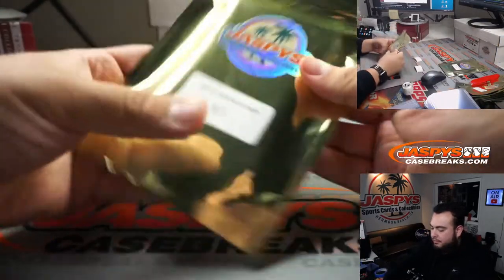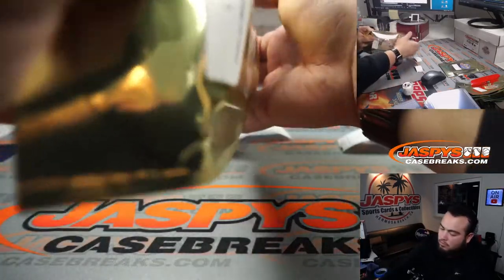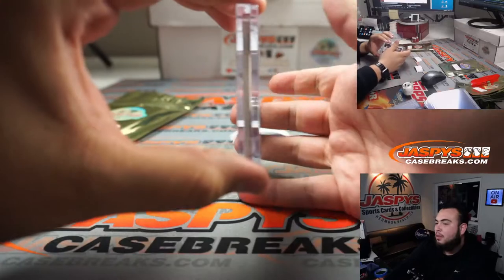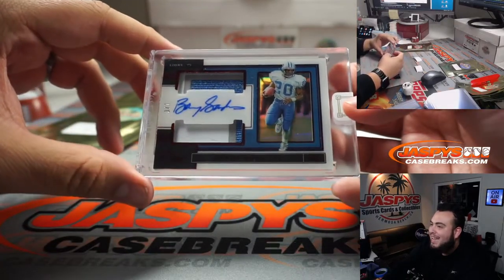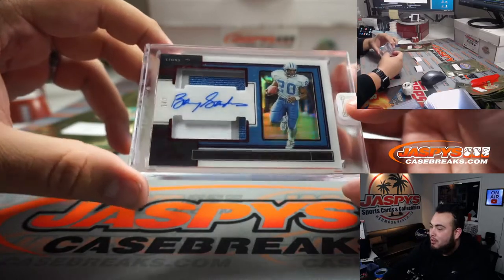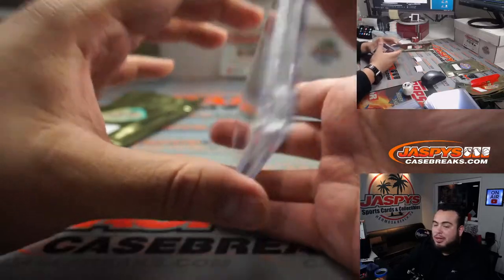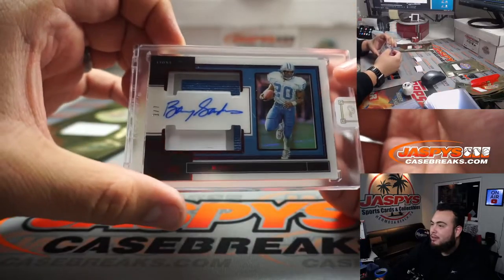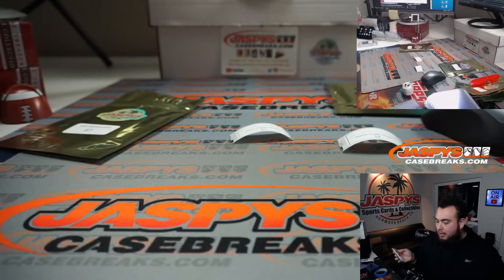61 coming up now. Wow. Another great one. How about 3 out of 7 Barry Sanders from Panini One Football? 3-color patch. Man. Got 2 out of 3 that were photoed right there. That is sweet, man. Congrats. And all of these pack breaks were from hoops 10, 11, and 12.